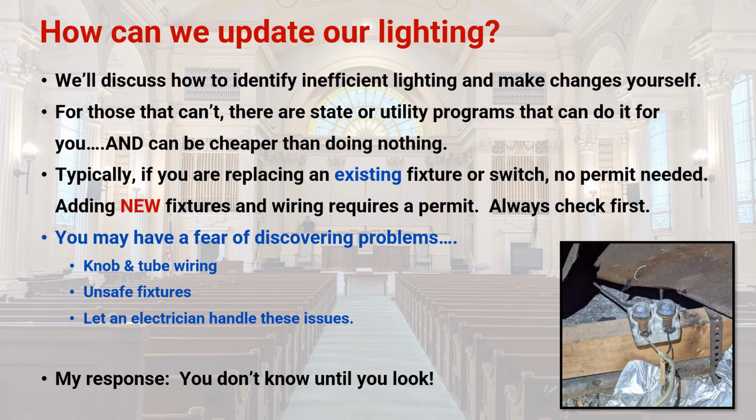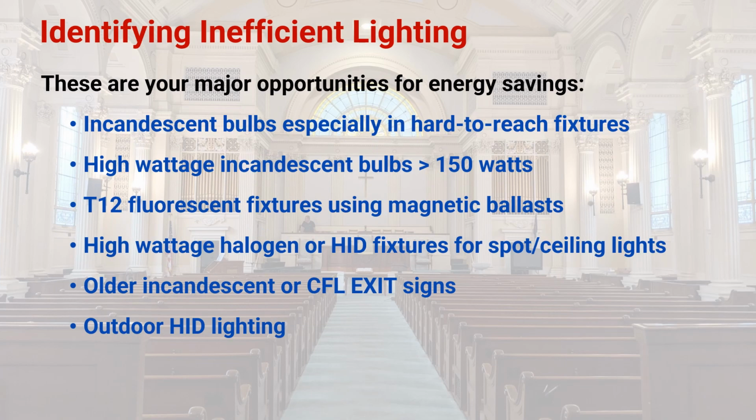If the building has not been touched since 1904, you may have knob and tube wiring. You may have unsafe fixtures at this point. If you discover any of these problems, call an electrician and have them handle it for you. Do it the right way. But you don't know until you take a look. You're better off knowing than finding out the hard way when the building catches fire because of bad wiring. So make sure you know what your current state is.